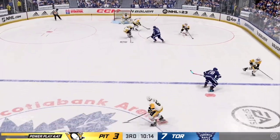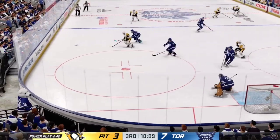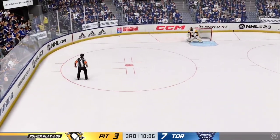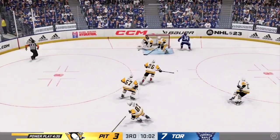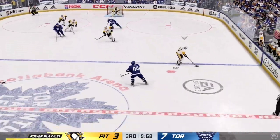Pittsburgh's got a hold of the puck now. Bang on passes center in the neutral zone. Picked up along the boards by Johns. And they manage to clear it. Taken by Matthews. The Penguins will play it in their own end.